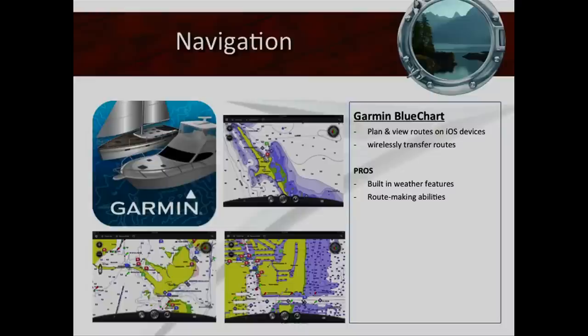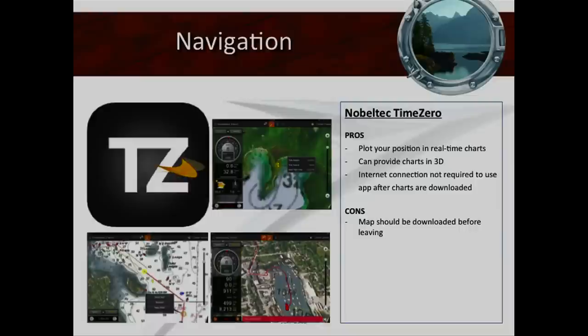Okay, all right, TZ Touch. You can see at the bottom what they're doing. Furuno is known for doing some really amazing animation or manipulation of the vector chart data and also the satellite imagery that they get from Google Maps and put on top. And you can see a little bit of what it looks like. I mean, it almost becomes cartoonish in some ways. So for some of us, that's great. For others, maybe not so much.